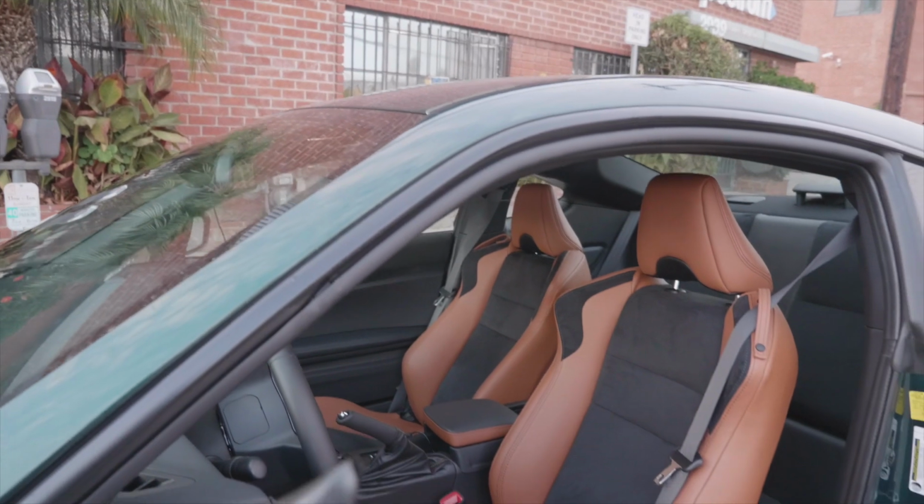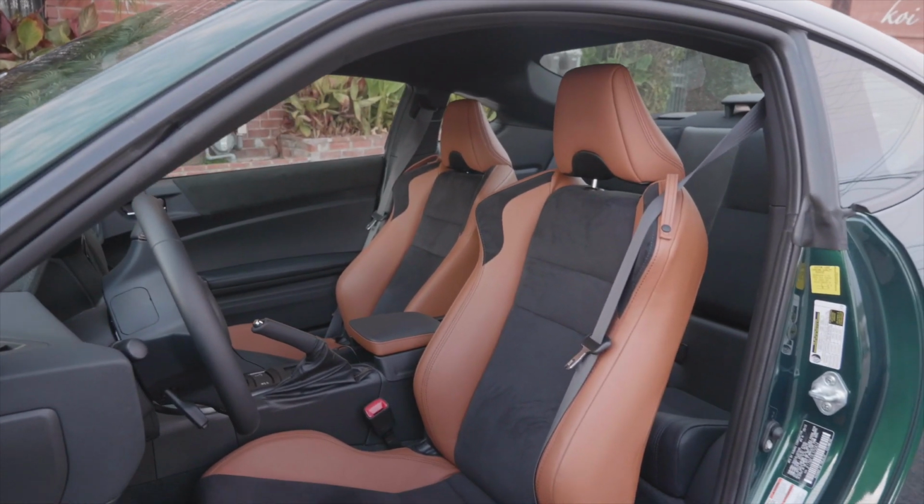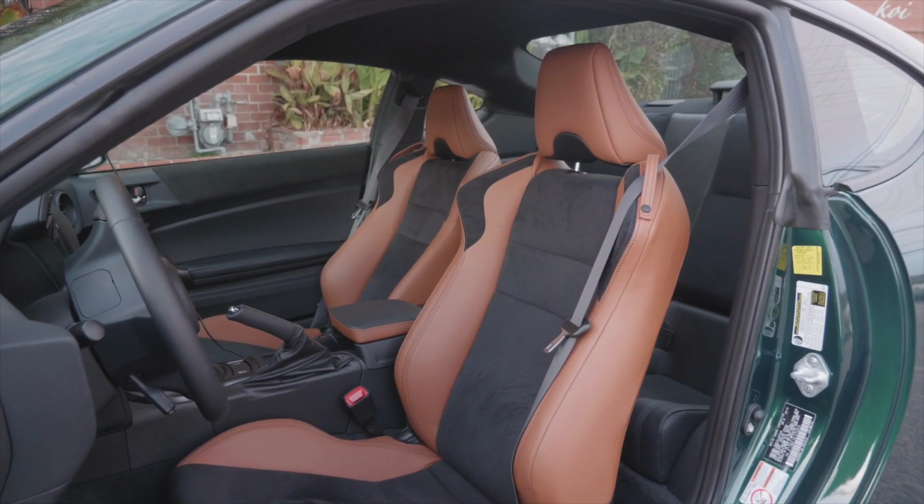What? These seats are in a $30,000 Toyota? Holy sh**, this looks fantastic. Oh yeah, this is definitely a sexy car. So it was time to repark it.